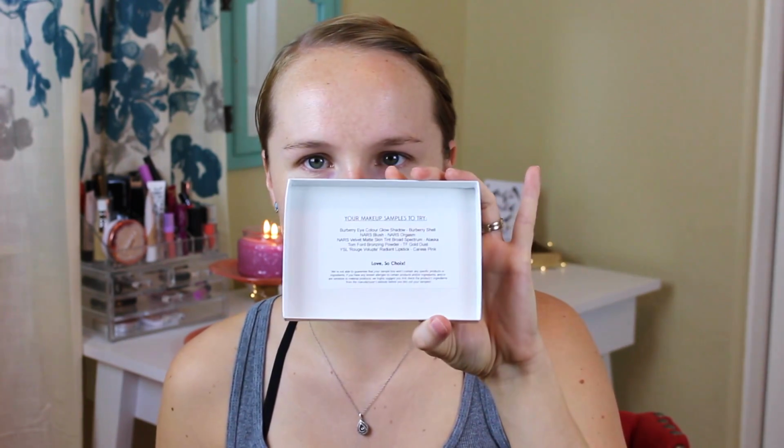Oh, and then inside it tells you all the things that I picked out. So I'll tell you what I got. For my base, I got the NARS Velvet Matte Skin Tint. I've never tried that before. I'm excited. I got the NARS Blush in Orgasm, a cult favorite. I've never actually tried it before, so I wanted to try that out because it just sounds amazing. And then I got the Tom Ford bronzing powder. That stuff looks great, and I've never tried anything from Tom Ford, so I got that.